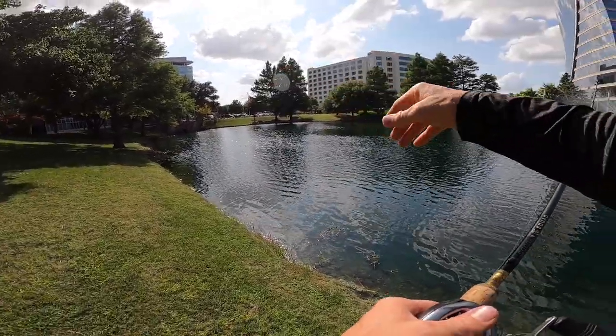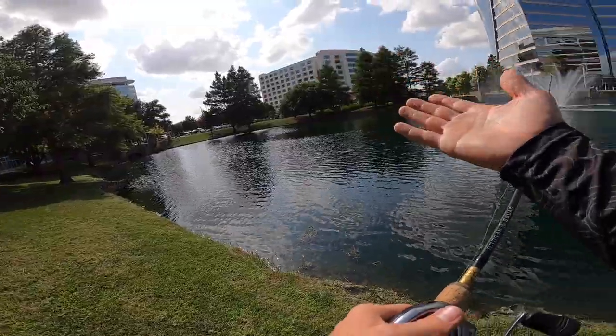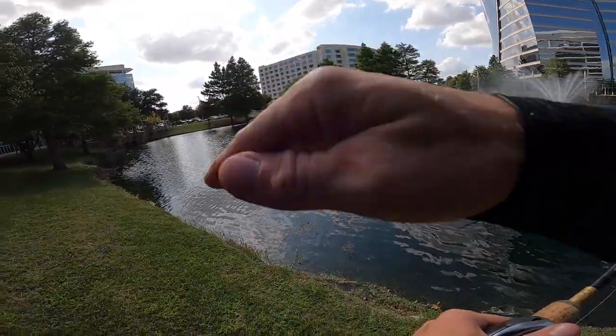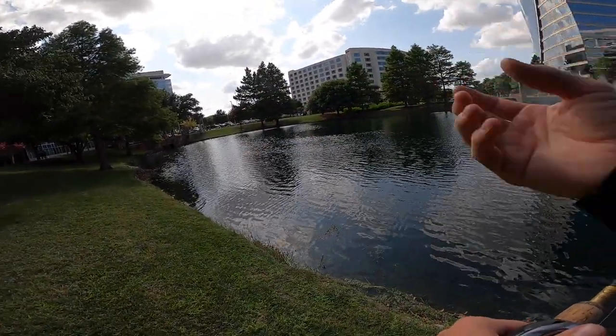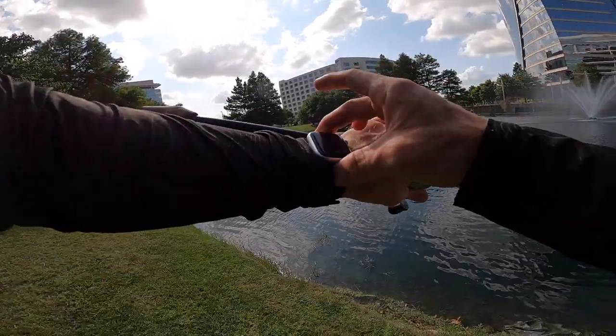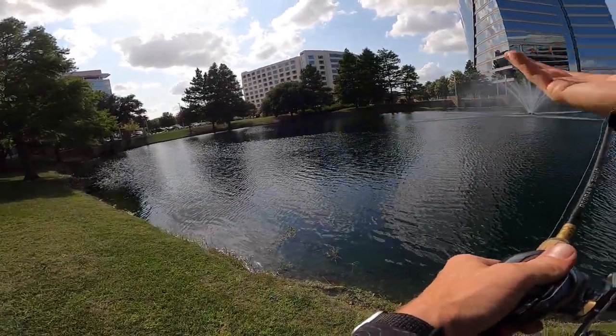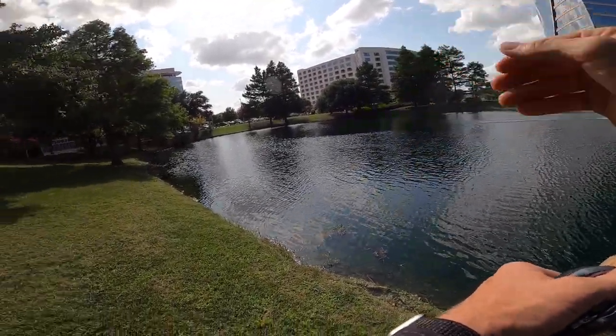Oftentimes, sunrise, sunset, great times to throw a fluke pretty much parallel with the bank, almost like you would a topwater. But as I said, they oftentimes go out a little bit deeper into that cooler water, more comfortable during the summer heat, the peak of the day, and it is actually 5 o'clock in the afternoon. So they might just be hanging out down low, those bigger fish. So let's see if that's the truth, and we're gonna try and keep casting out deep and get a couple.